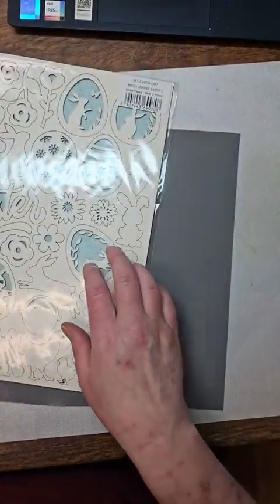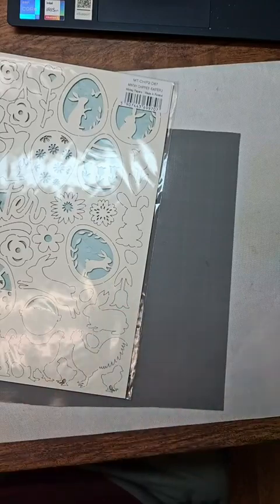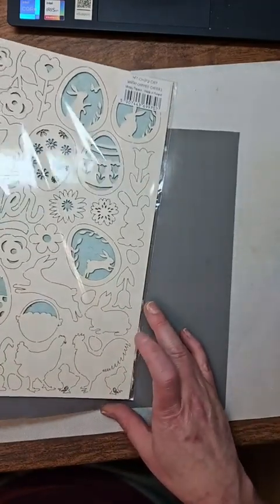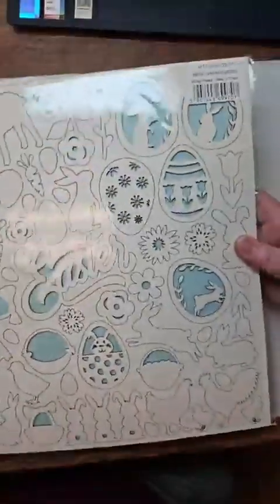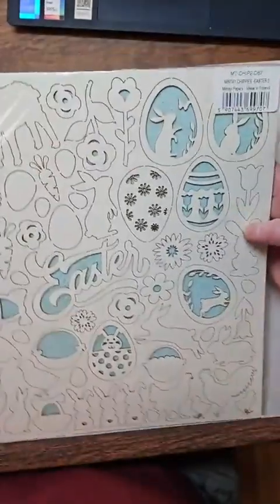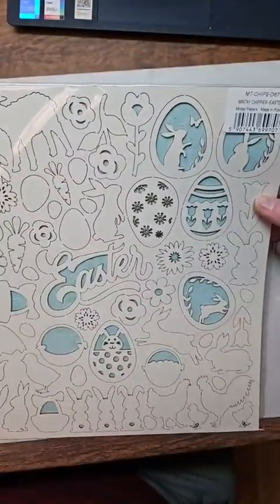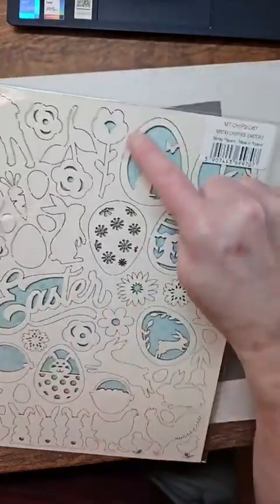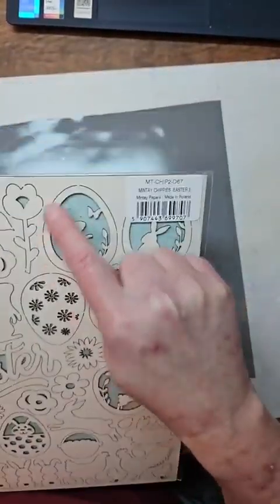And then since I was kind of looking around for things I hadn't shown you yet, I just spied this pile over there, and it kind of got tucked in behind everything. So that's why nobody has really seen these yet, even though they've probably been here for a week or so. And then this, you guys, is the Easter one. So we have this beautiful Easter title. We've got these eggs that will be stunning, right?